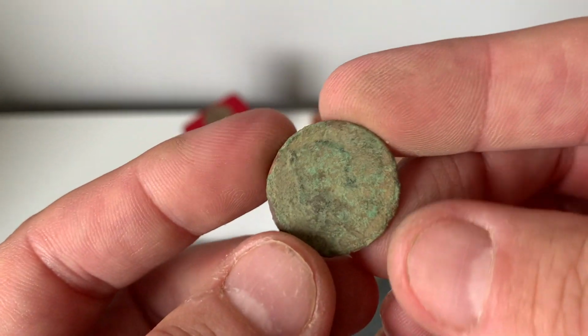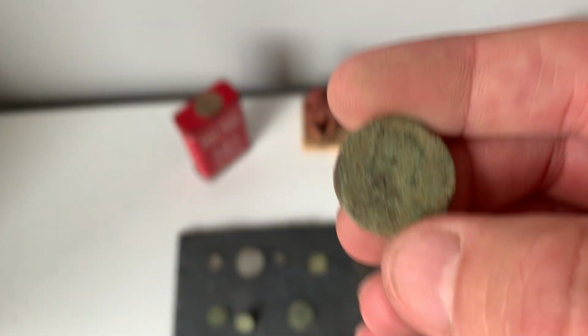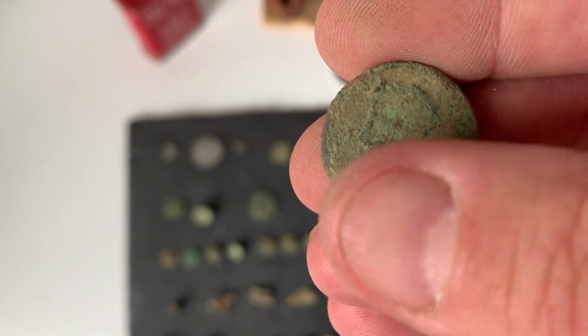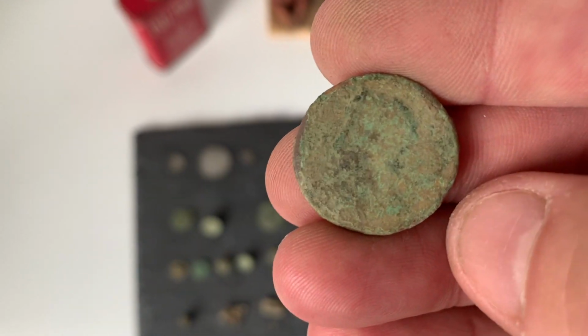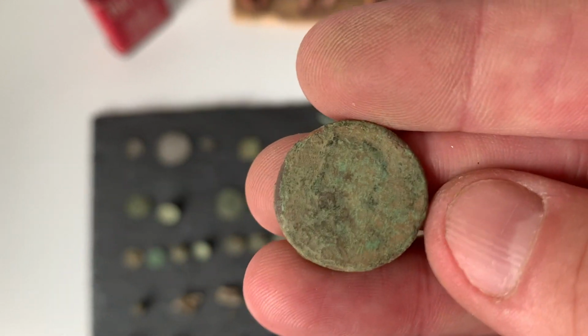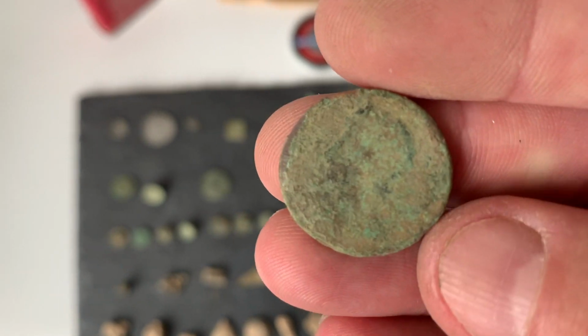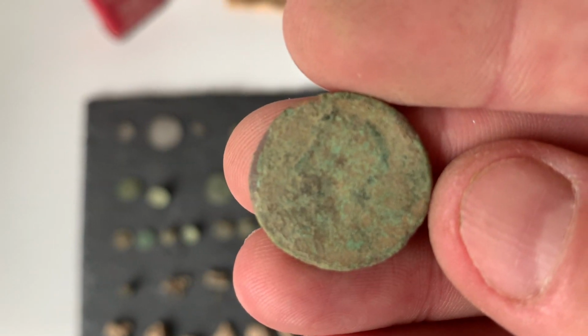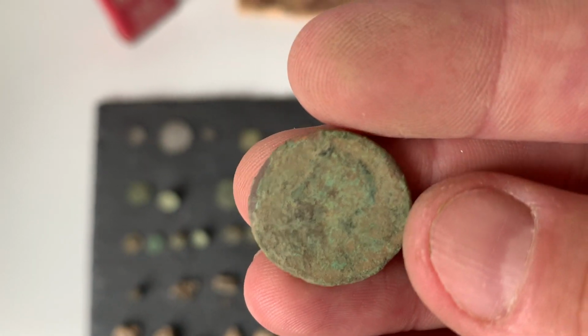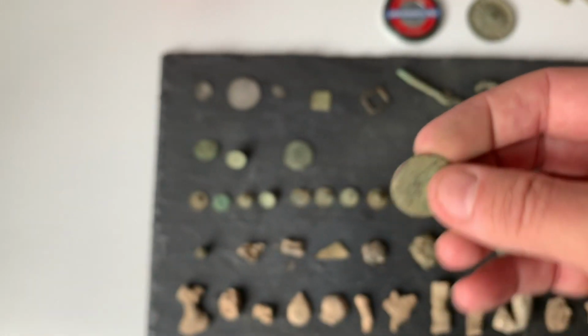And then the other one is, again, I don't quite know, but you can just about see the silhouette of someone facing left, which I think has got a crown on. So that could be Victoria, but it's quite toasted for Victoria, considering the condition of the other coin. Would have thought it would have been a little bit better than that, as it would have been a bit newer. But again, might be an older king. If you've got any ideas, let me know, but I will have a proper clean of that.